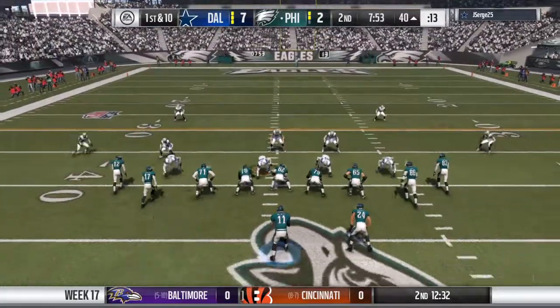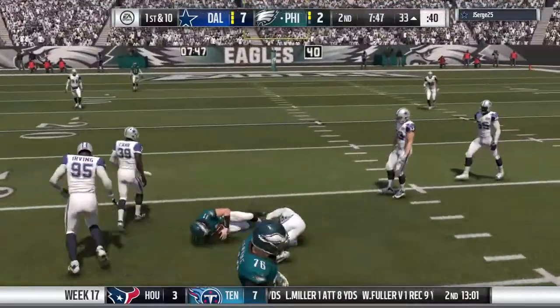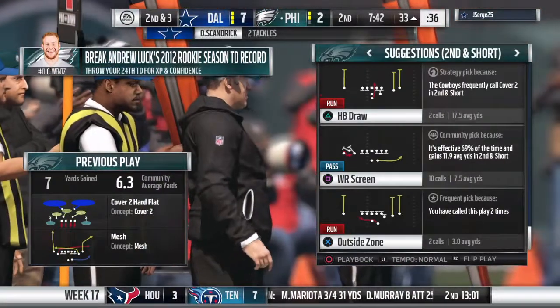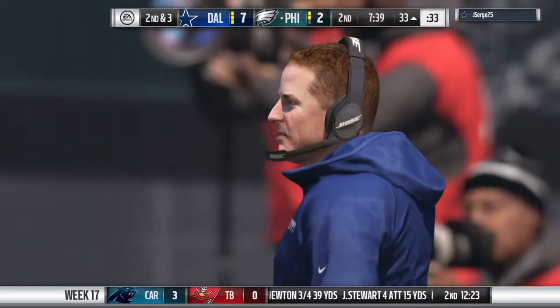All right, here we go. Wentz now on first down. Stepping up, he's going to keep it. Give him 7 on the play, and that'll bring up second down. Now, that was not a bad scramble there on first down. He didn't force it, nor did he throw it away. He was able to take off, and now he made it a very manageable second and short.